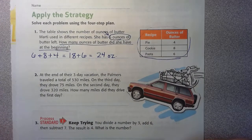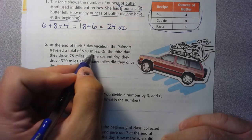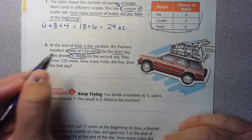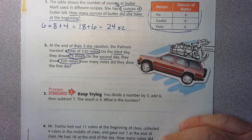All right, at the end of their 3-day vacation. Is it the same problem, though? You guys have at the end of the 3-day vacation? Okay. The Palmers traveled a total of 530 miles. On the 3rd day, they drove 75 miles. On the 2nd day, they drove 320 miles. So how many miles did they drive the 1st day?